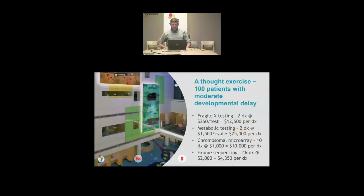So given that data that I've presented about chromosomal microarray and exome sequencing and Fragile X and metabolic testing, I want to do a thought exercise here. So let's say that you take a population of 100 patients with moderate developmental delay. Fragile X testing costs about $250 per test. I think the yield of that is probably going to be more like 1%, but let's say it's 2%. That would then put us at $12,500 per diagnosis.